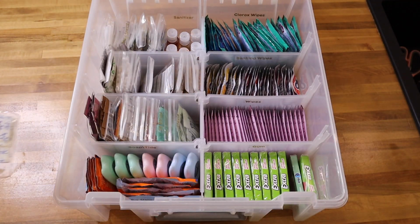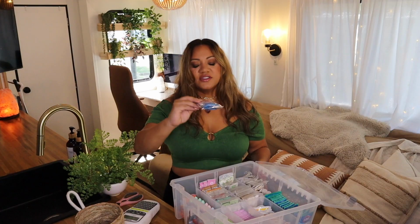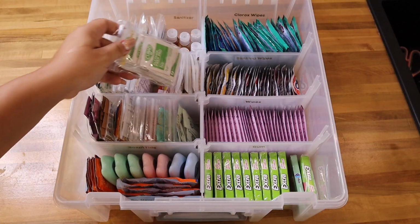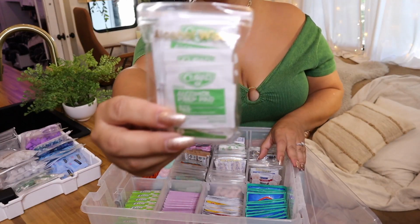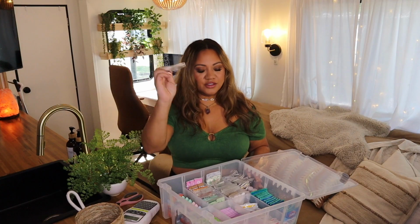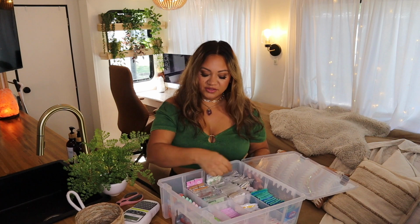I have ones that go around your knuckles. Then we have some individual hand sanitizer, which I think is important to have. And then we have alcohol wipes, which I always have as well. And then just extra large band-aids. So in this section here, floss. You guys know me and my floss. I always have to have floss.